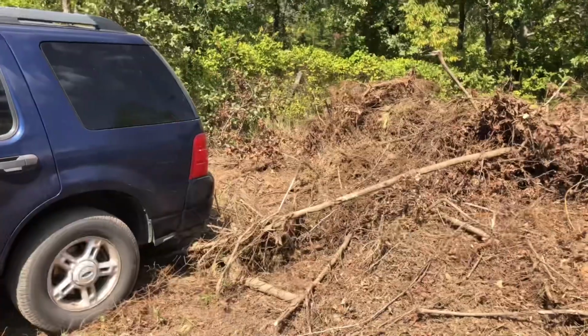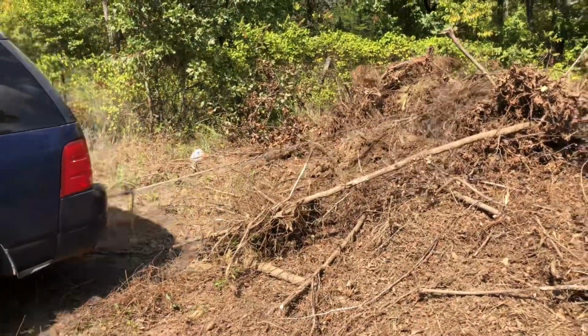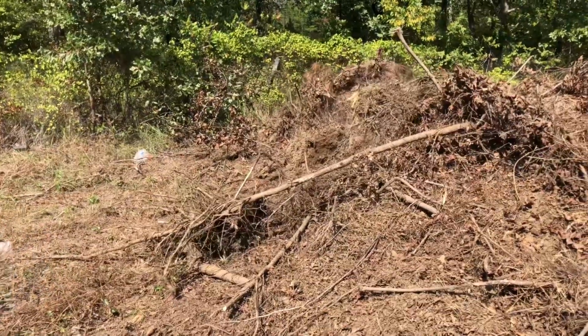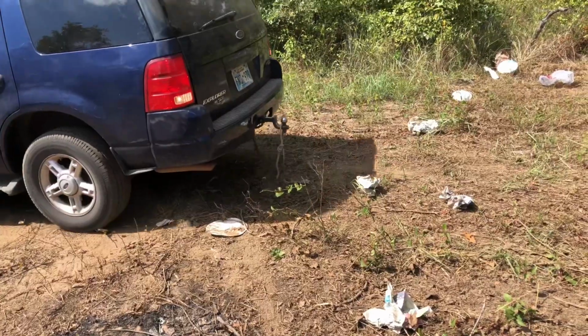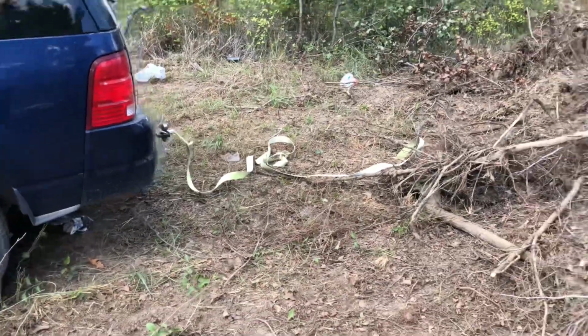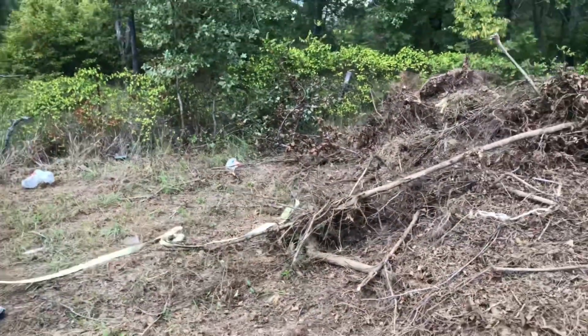Whoa. Attempt number three. Hopefully we get a bigger stack this time. Oh, you broke the rope. Huh? Broke the rope. This time found a tow strap to hook up to the chain and see how well this works.